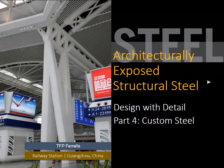Architecturally exposed structural steel. Design with detail. Part 4. Custom steel.